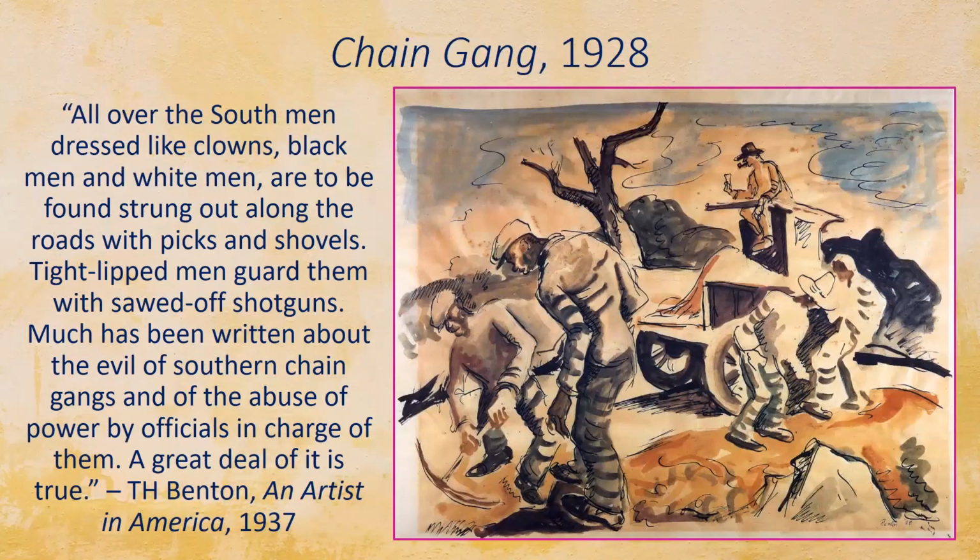After slavery is abolished, you still have some institutions that are designed to, in some ways, mimic the institution of slavery, hold people down, keep them in check, not give them power. We already mentioned the lynchings, of course, and then also the chain gangs, the prison system. In Tom's autobiography, An Artist in America, 1937, I highly recommend it, he does travel throughout the South, and he does write about chain gangs, as you can see here, and does artwork depicting chain gangs. This is a little watercolor from 1928.